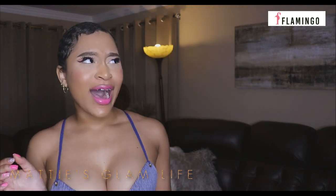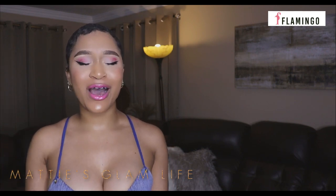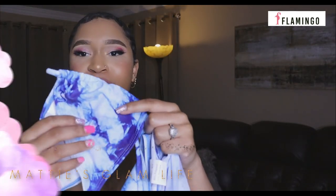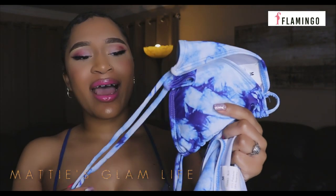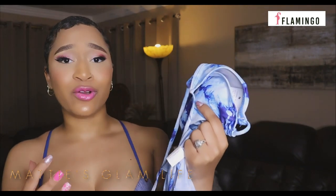So do I start off hot or do I start off with actual clothes? I think I'm gonna start off hot because it is very warm outside right now. And let me share with y'all these bikinis that I have. The first bikini that I have is like this tie-dye type of material, or print rather. I absolutely love the quality of this. It is super duper amazing in quality.